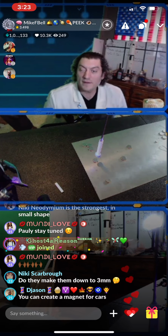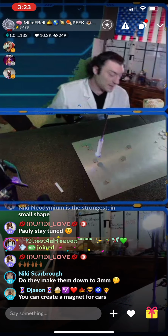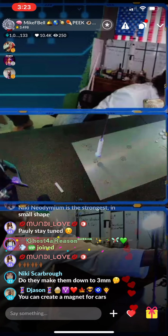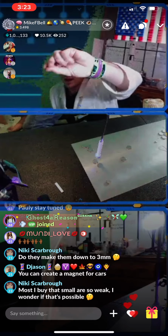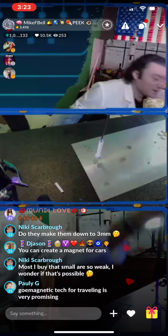You can create a magnet for cars. There's little tiny magnets. Look at this. I can't even see them, but yeah.